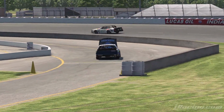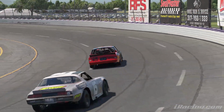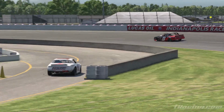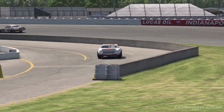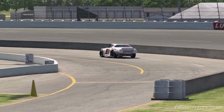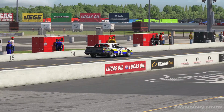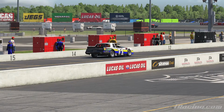Adam Fulford involved in the 71. Brandon Kelly in the 9 collected. Justin Mulliken as well. But a big chunk of it there was Dylan Connor. And I believe Adam Fulford as well in the 71. Let's take a look at what happened. That put us under yellow for the first time this evening.